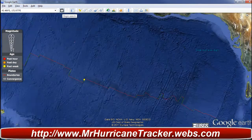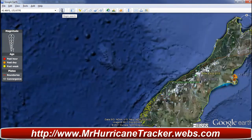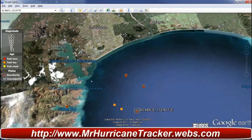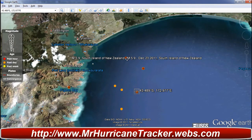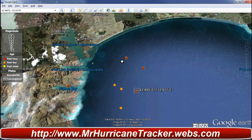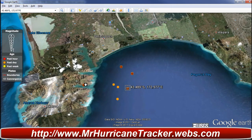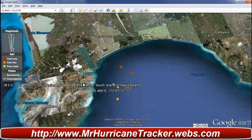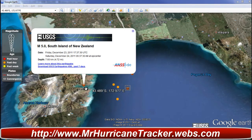Now, I want to talk about these earthquakes specifically because it looks like there's a pattern of these earthquakes south of New Zealand nearby Christchurch. This one specifically was real close, a 5.9 that occurred early in the morning at our time. And again, of course, I'll continue to keep you updated on what's happening. But just a few hours ago, we had a 5.0 earthquake, South Island of New Zealand.